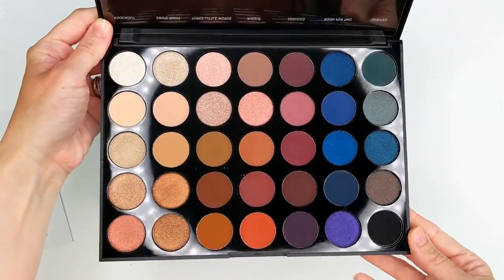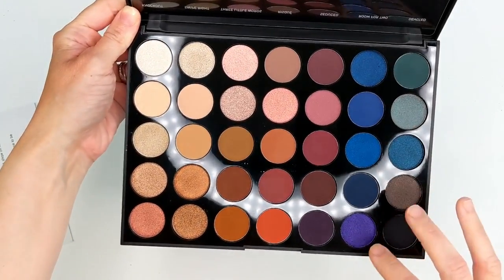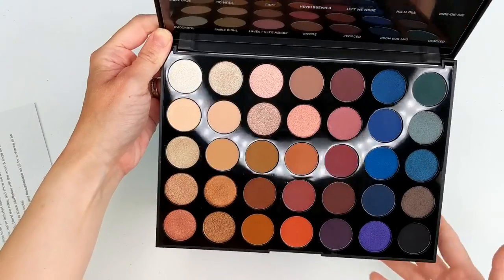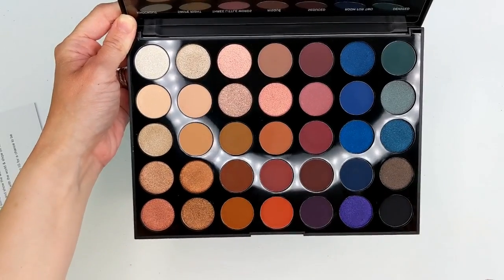Okay, so then this one is the Stunning Vibes palette. So really pretty as well. It's not quite as warm toned. You have this whole kind of cool tone section over here. You have a couple of warm tones, and then you have your lighter shades up here. So since the other one was a ton of warm tones, I think I'm gonna focus more on swatching a couple of these cool tone shades and see how those go.